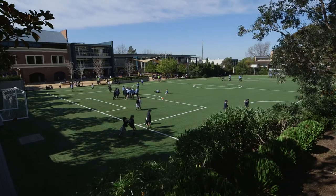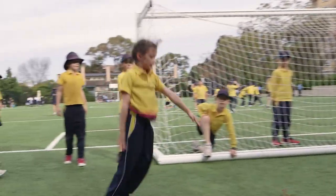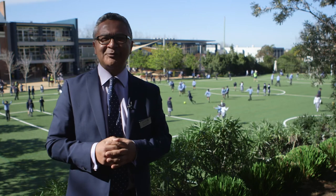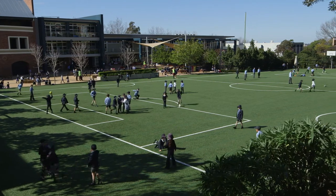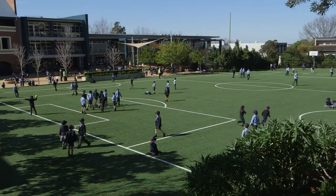Here we are at the Junior Campus Oval. As well as providing an important play space for our prep and junior school students during recess and lunch, our junior campus oval provides an opportunity for Redlands to host inter-school matches on Saturdays and also an important training venue for our secondary school students for a lot of their grass sports.